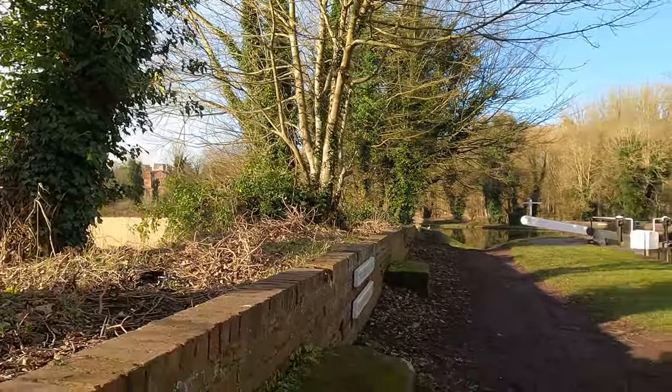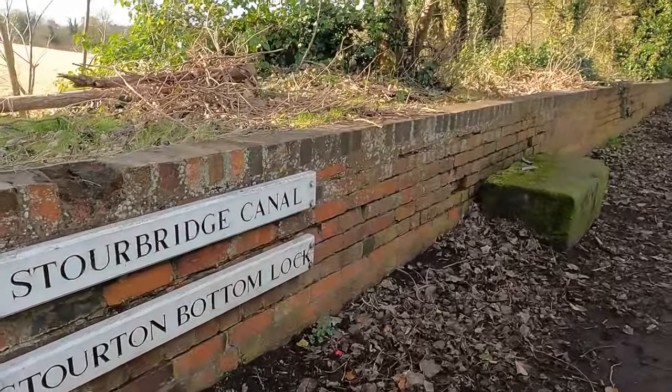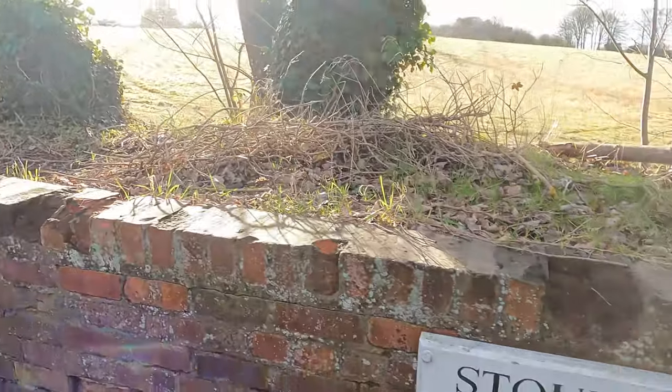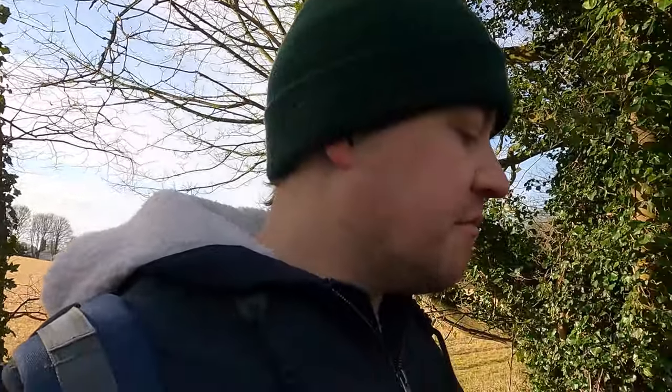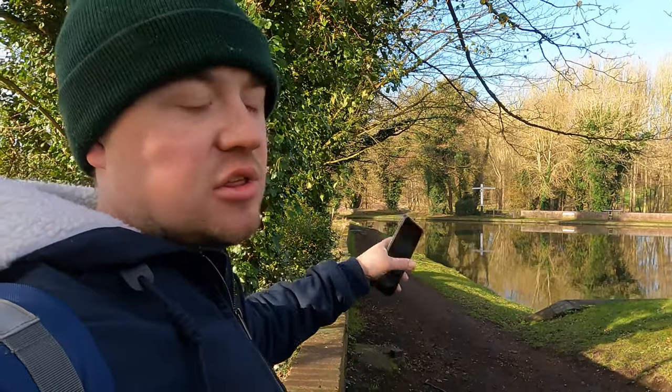So yeah, that's the end of the Stourbridge Canal, which you can see now. That's Stourton bottom lock, and Stourton top lock is where we're coming from, down there. I do have a bit of information on the Staffordshire and Worcestershire Canal, which is right there at the bottom where the two sections split.